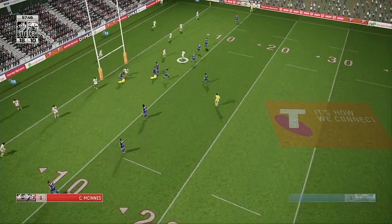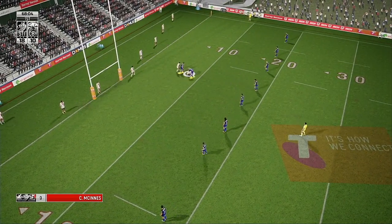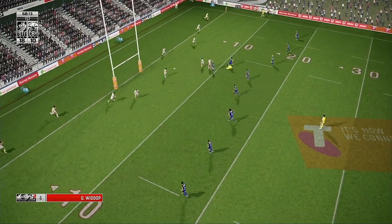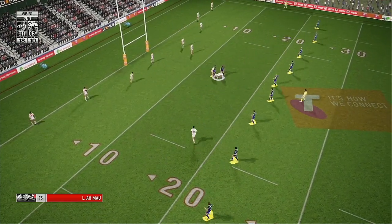Loops it over the top. Marshall King. Play on. No, no. They let them off the hook there. The coach would have been hoping his team would get over the line. But they made a dog's breakfast of it in the end. Wrapped up on the 10-metre line.